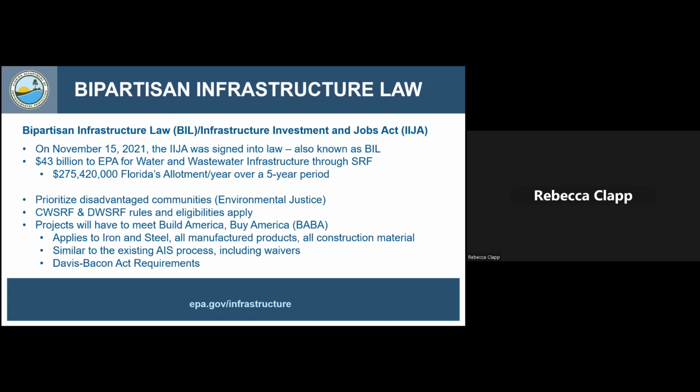The projects will have to meet Build America, Buy America, unless they were conceived and started prior to May 14th, 2022. So we can get an adjustment period waiver if the plans and specs or the planning document was completed prior to May 14th.